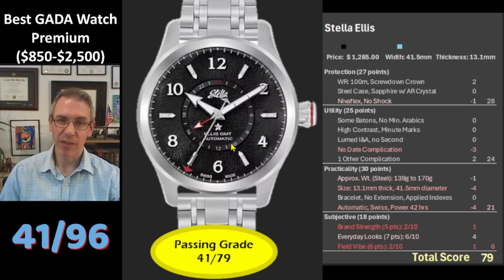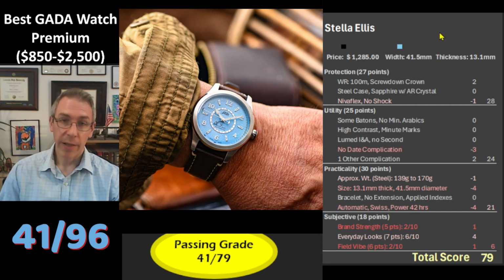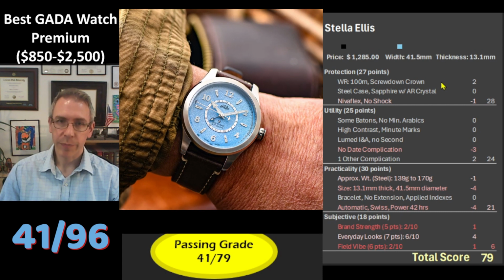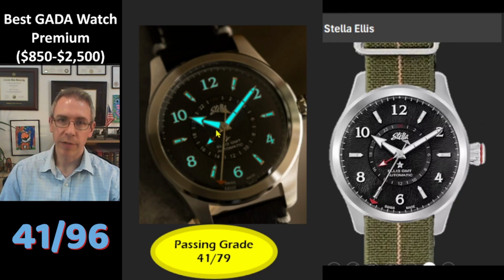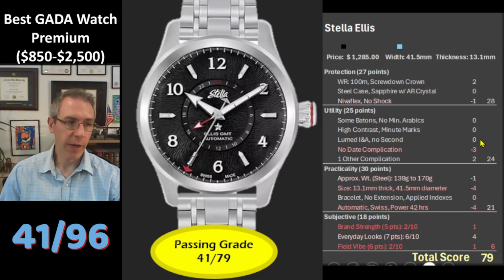Very textured dial, too much texture. I don't care for this font for the numbers. I just don't really care for this watch. Looks totally weird on the parachute elastic. Loom looks decent. Score 79.